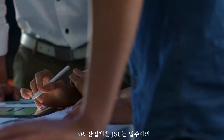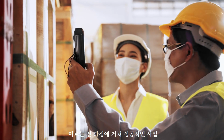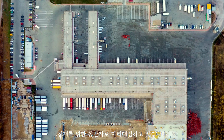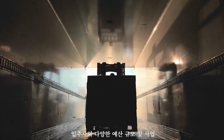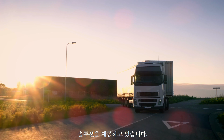From planning and programming, through to operations and maintenance, BW is on your side, getting your company up and running and your product on its way. Expertise and quick turnaround allow BW to provide a variety of ready-built factories and turnkey solutions to match every budget and business plan.